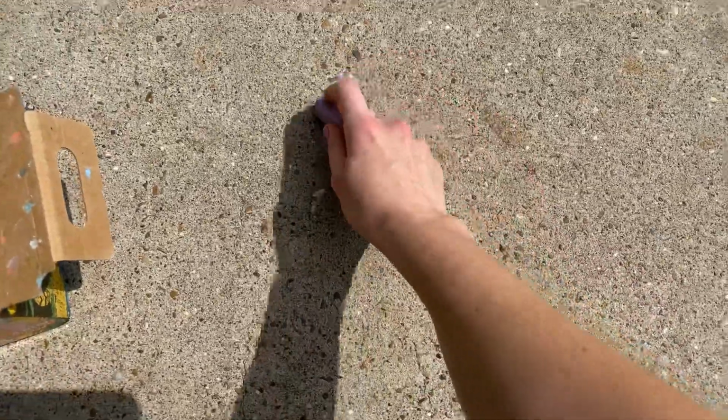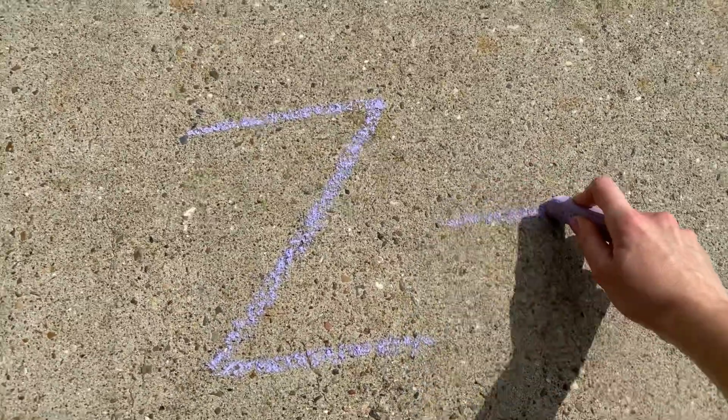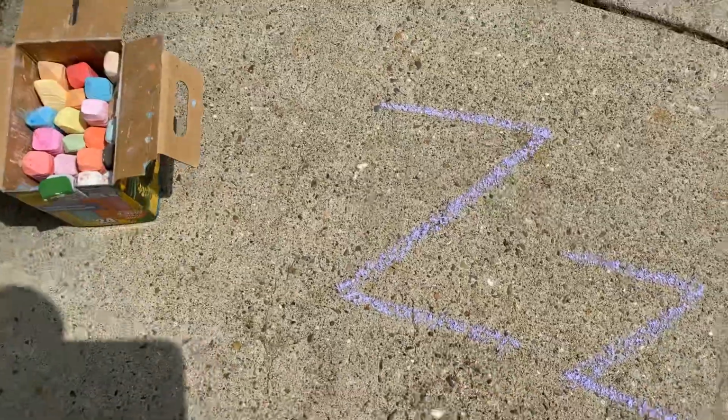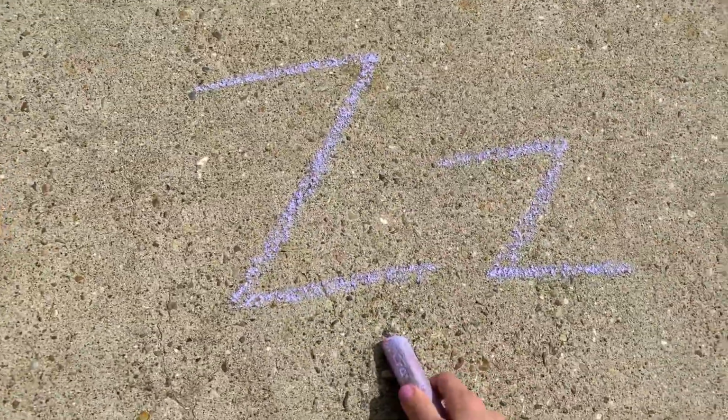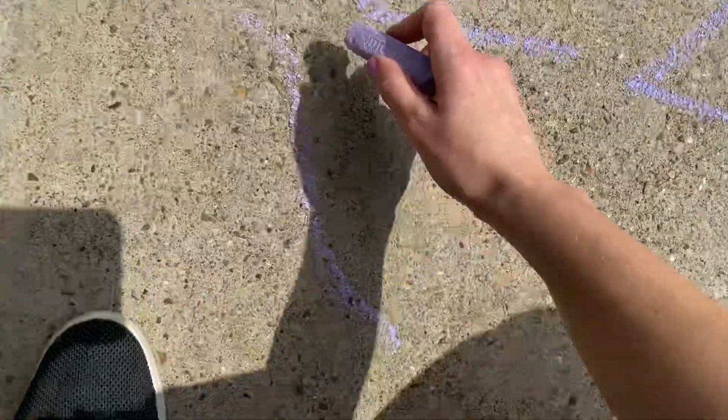All right, here we are. What color should I use? Shout out your favorite color. I heard purple from somebody. I'm gonna use purple today. All right. First off, let's do the letter of the week. What's our letter of this week? Makes the Z sound. What letter? That's right. Z, Z, Z. What kind of things make the Z sound? Zipper, right? Ooh, let's draw a zipper on here.